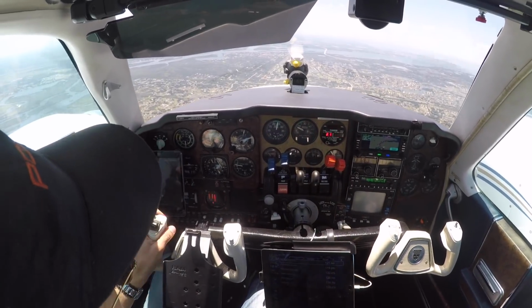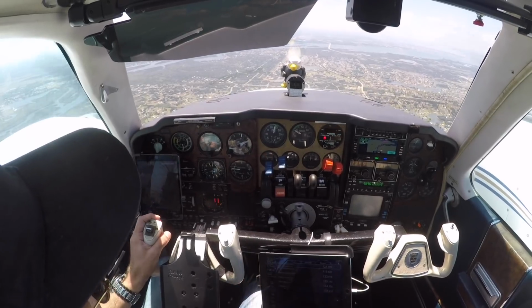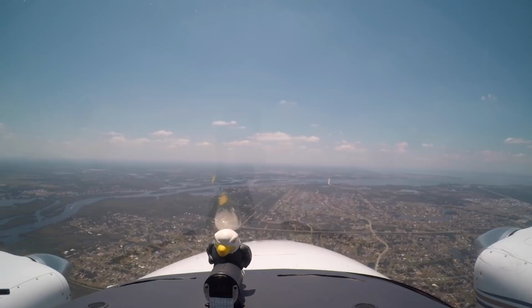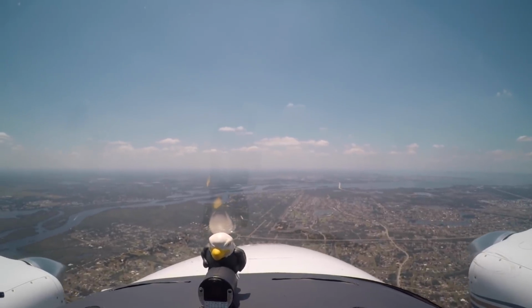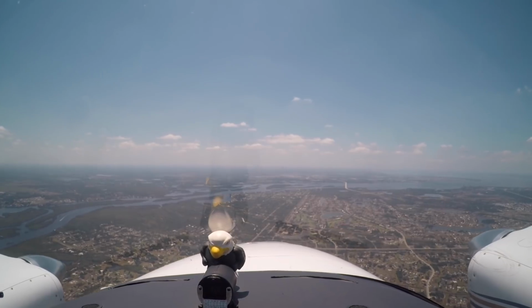Power set to 18 inches. As is within gear speed. Cessna 70 Hotel, turn left here at Charlie. Contact for our landing lights on. 119.55. Good day. Just to help any additional traffic around us. Yes. 55, 70 Hotel, roger.